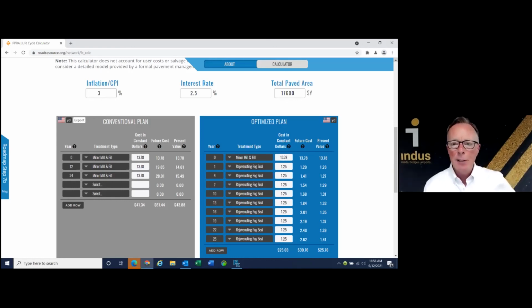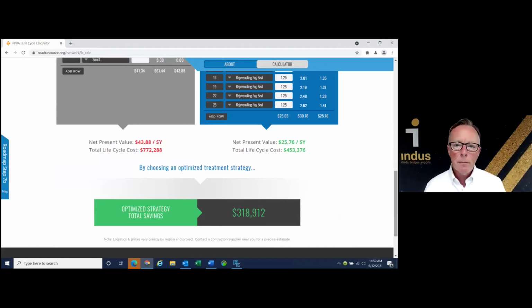And again, is this possible? Could you maintain a section of highway just doing nothing but fog seals like this? Scott Metcalf mentioned earlier, a community he lived in as a child did that. It was effective for them. I don't know if we could do that in this climate here or not, but if we could, what might be the results? So using this life cycle calculator, this would be the economic results.